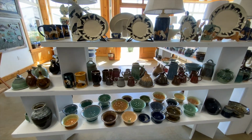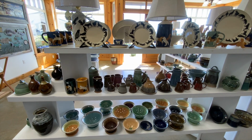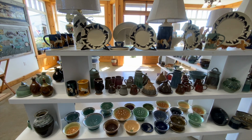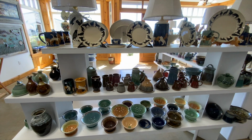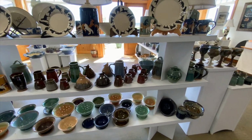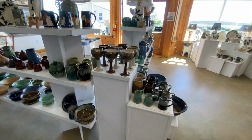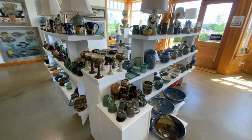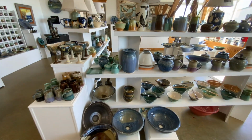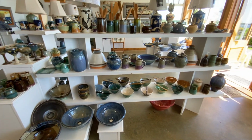So different heights. I think it's important in a display to have things for people to easily get access to, and also have things above the heads of people who are looking. So if you've got several people in, they can see over the top of somebody's head. So you've got something to attract their attention rather than the back of somebody's head if you're standing behind somebody. Craft fairs, that's especially important. You get 4 people in your booth and everybody walking by can't see what's in there.